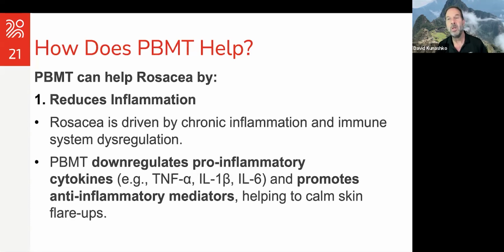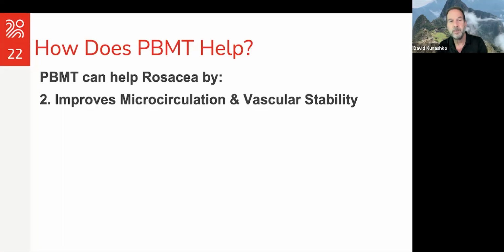When I talk about the protocol, you'll see it's much longer than the standard protocol, and really that's because you want to treat the skin a little bit longer to stimulate this kind of anti-inflammatory effect. It's more of an overall effect on the area, on the skin. I'm going to say to some degree a systemic effect, but also directly into the cells as well.